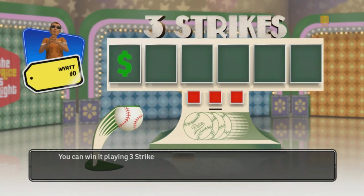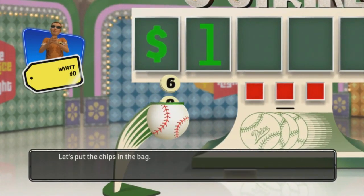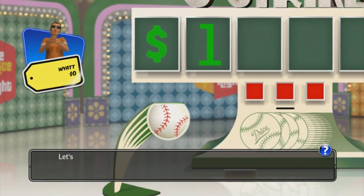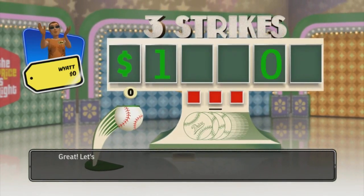You can win it playing Three Strikes. Let's put the chips in the bag. Let's see what chip is going to come up. You've drawn a zero. Where do you think this number belongs? Great. Let's discard the chip.